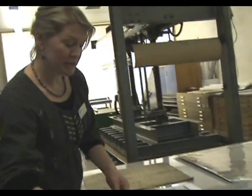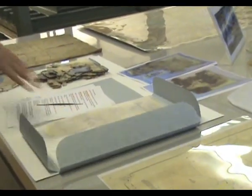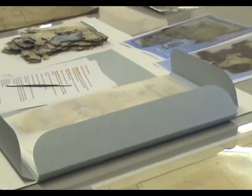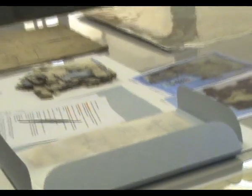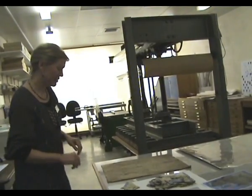But then it's just going to be stored in acid-free tissue paper and within a folder within a box. So hopefully that will remain. But it won't get any worse. I've brushed off all the mould spores and hoovered them up, so hopefully that'll be okay.